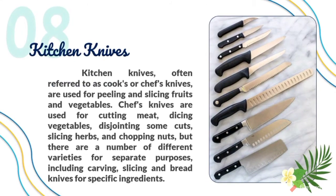Kitchen knives. Kitchen knives, often referred to as cook's or chef's knives, are used for peeling and slicing fruits and vegetables. Chef's knives are used for cutting meat, dicing vegetables, disjointing some cuts, slicing herbs, and chopping nuts, but there are a number of different varieties for separate purposes, including carving, slicing, and bread knives for specific ingredients.